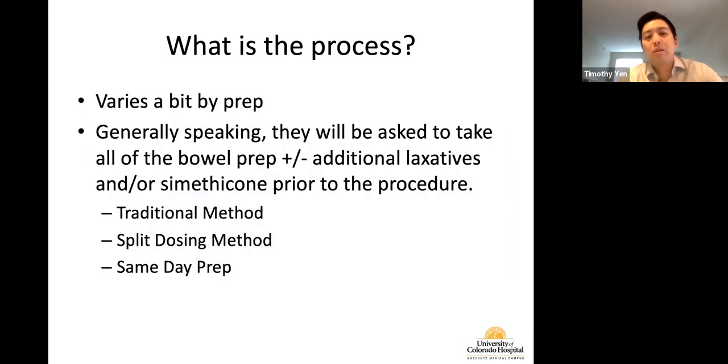So what is the process when we prescribe them this big jug or the Miralax or whatever prep? How do they drink it? Usually, we ask them to drink all of it, regardless of what happens with their bowel movements. Sometimes they'll get other laxatives or other medications in addition to help things along. But there are 3 ways of doing things. The traditional method is where you drink all of it in one go the night before.